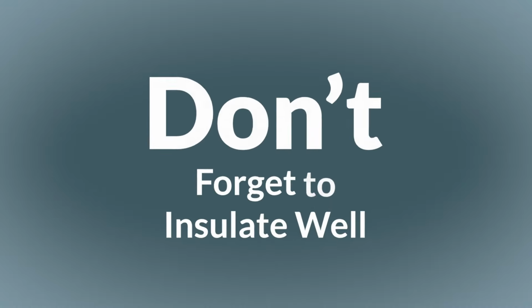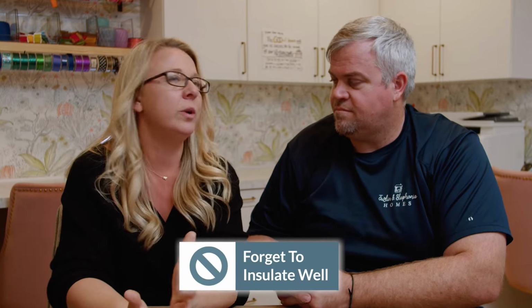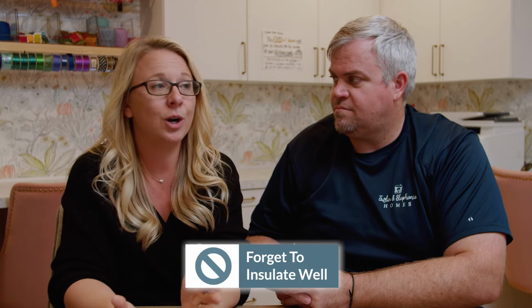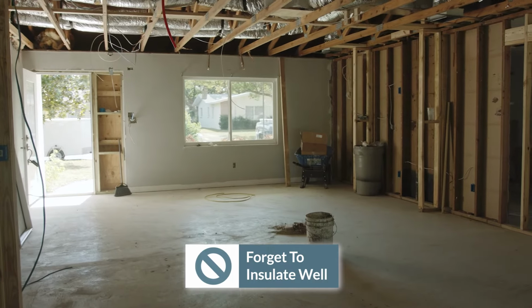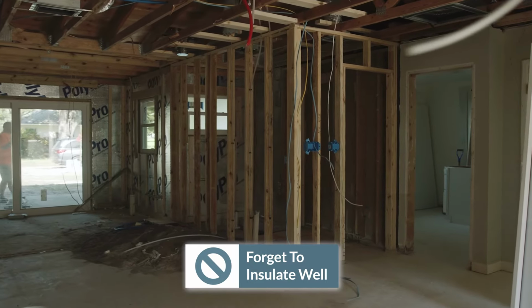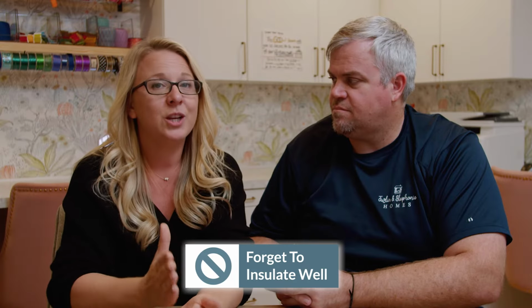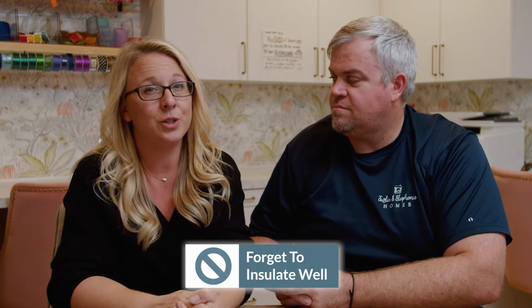The last don't, until we move to the do's, is a big one. Don't forget to insulate well. Don't just insulate, but insulate well, especially if it's attached to your home. You're gonna want to do some really thick batting in there or even spray foam, which is really gonna seal up your space nicely. It's also not gonna be as expensive on the back end with your air conditioning and heating. So make sure you insulate well. That's a huge thing that people overlook when doing their garages.